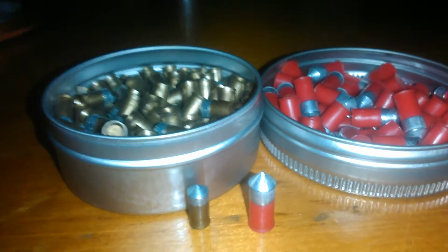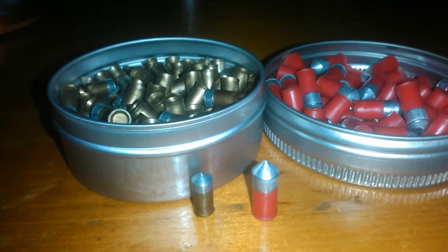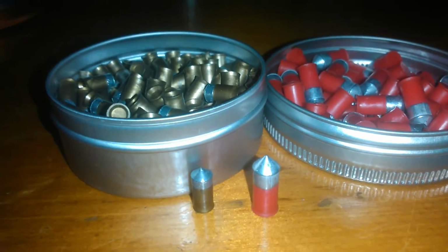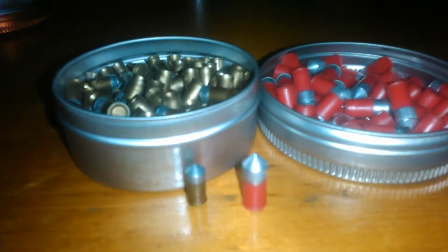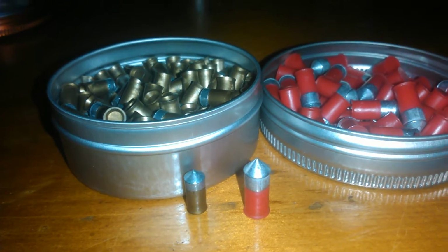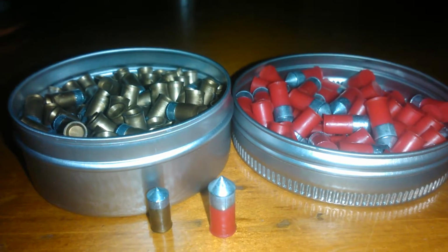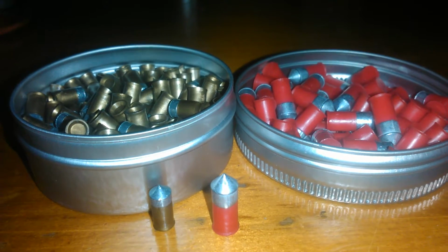But if you shoot a pellet rifle, you'll notice that a pellet is pinched in at the waist, and that waist makes it slow down. The further it goes, the slower it gets. In the case of these, even though they weigh a little more, they got a better drag coefficient. That means they hold their speed at a longer distance better than an average pellet.